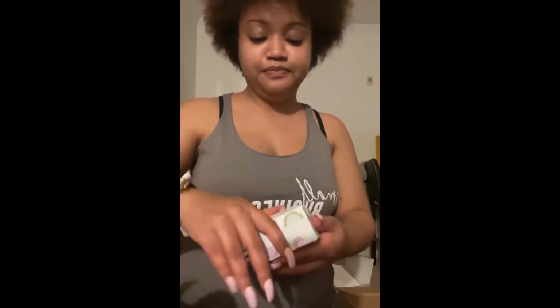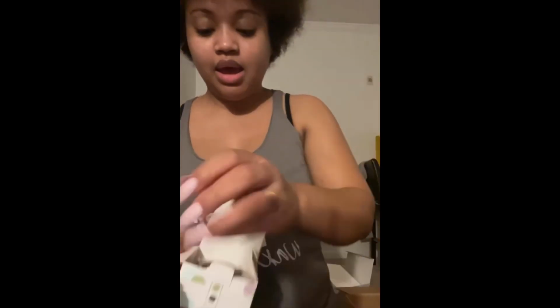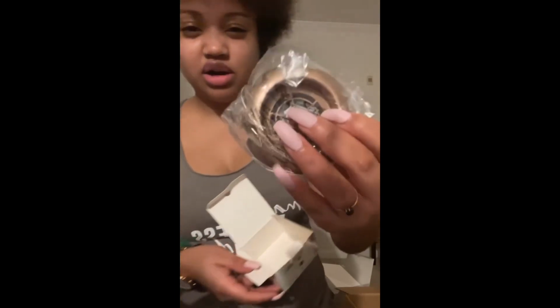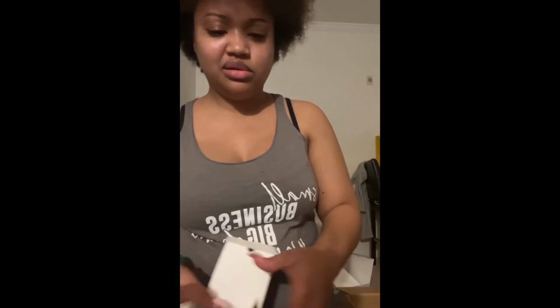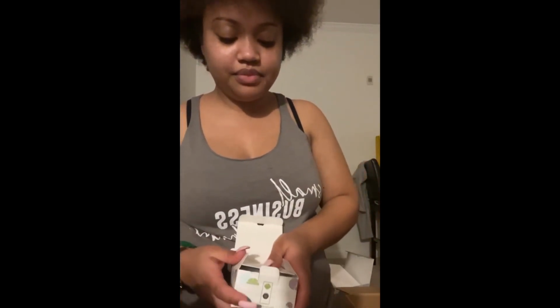Okay. And so we have a variety of colors now. That comes with your USB. And then this one is a rose gold. It's kind of hard to see because my lighting is trash right now. But yes, rose gold. We have gray and mint, I think. I don't remember the colors we have in our car. I think it's gray. So that's really cool.